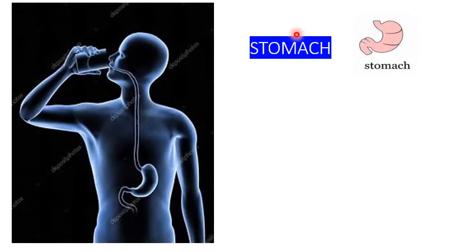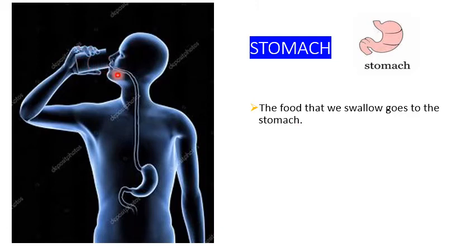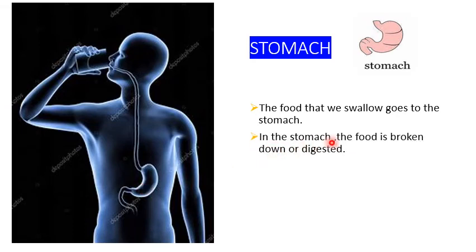Now, the next internal organ is the stomach. The food that we swallow goes to the stomach. Whatever we are eating or drinking goes to the stomach. Now, this is the location of your stomach. In the stomach, the food is broken down, or we call it digested.